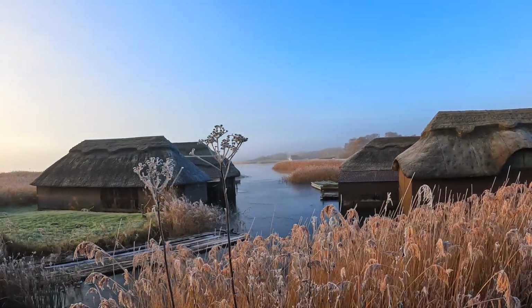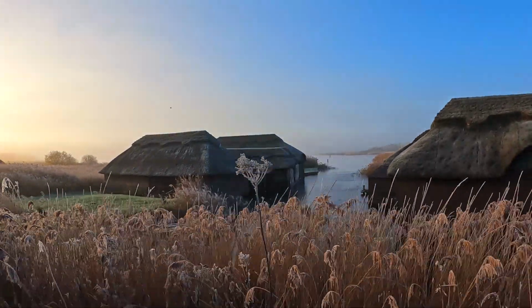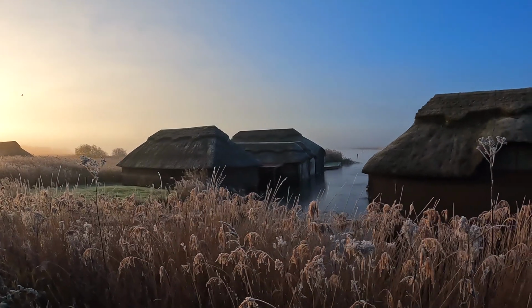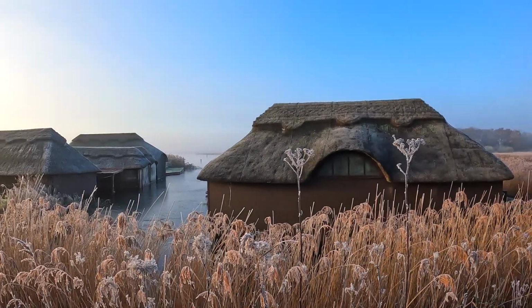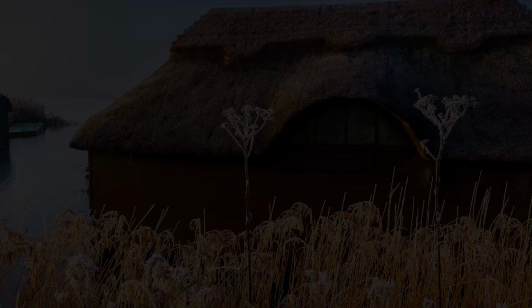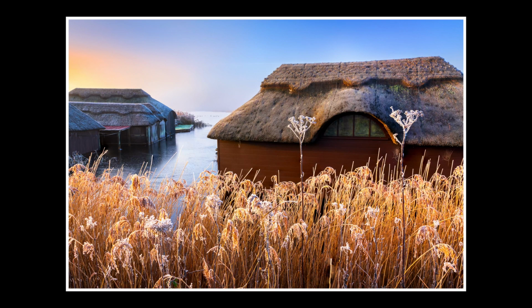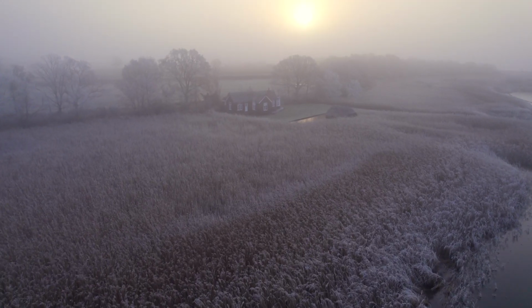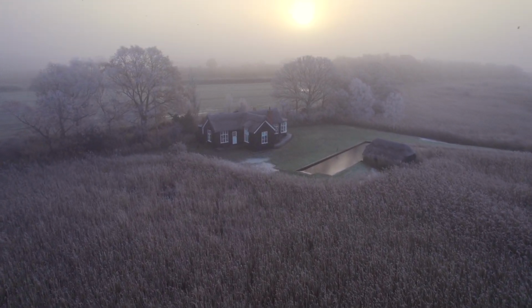These conditions really were magnificent, and something I hadn't ever experienced with the camera. It's only looking back now that I realise what an amazing morning this really was. It also wasn't until I got the drone up in the air that I realised how beautiful the trees looked, covered in the frost.